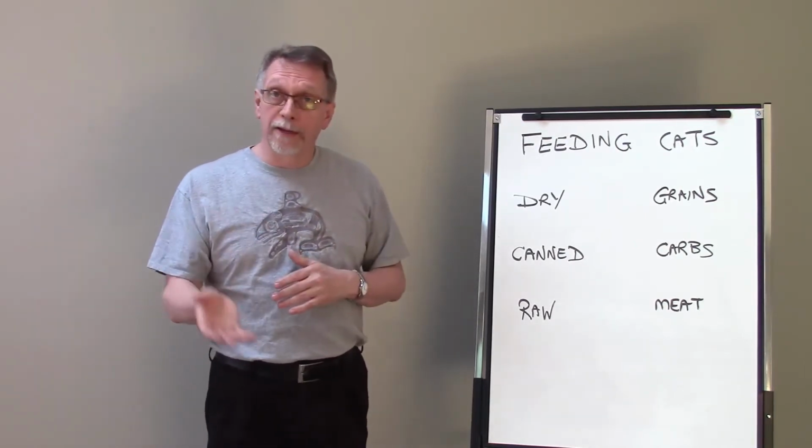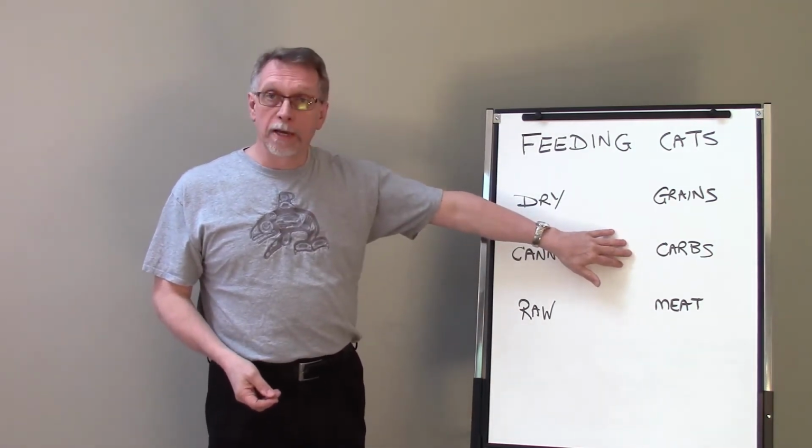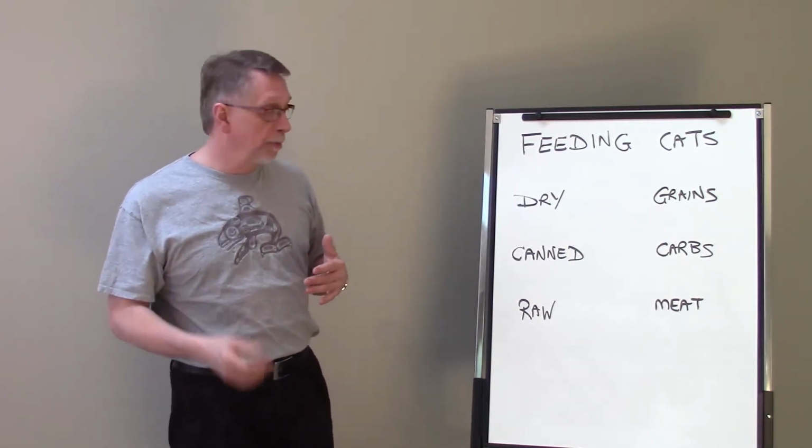So if you want to prevent diabetes, we keep them lean, we don't feed them a food that's high in carbs. The other side of this coin is water content of food.